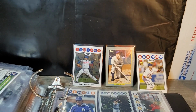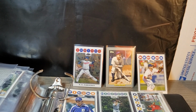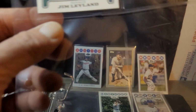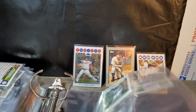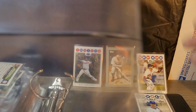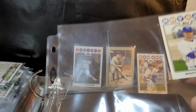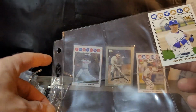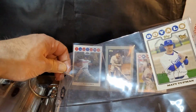Jose Lopez. So yeah, not a full set, but definitely some fun cards in here. There goes Peavy. And with one of these, especially if it's a binder and it's a sealed surprise pack, you don't know what you're gonna find, but for $5, you know what? Why not? I've definitely spent more on less, that's for sure. Okay, we got Hiroki Kuroda, Ibanez, and our last card is Matt Tupman. So definitely a fun find, I'd say. Have a lot to go through, a lot to take a second look at.